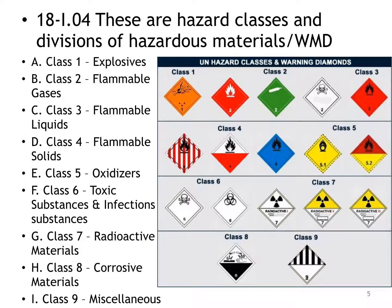These are the hazard classes and divisions of hazardous materials and weapons of mass destruction. Class 1 is explosives, Class 2 is flammable gases, Class 3 is flammable liquids, Class 4 is flammable solids, Class 5 is oxidizers, Class 6 is toxic substances and infectious substances, Class 7 is radioactive materials, Class 8 is corrosive materials, and Class 9 is miscellaneous. Guys, this is basically just a dumpster bin of all the stuff that can kill you.